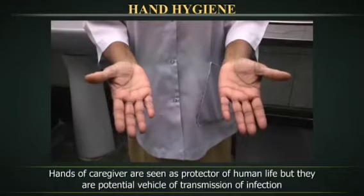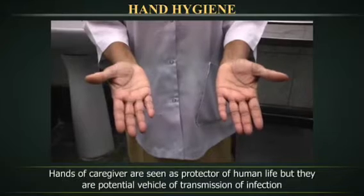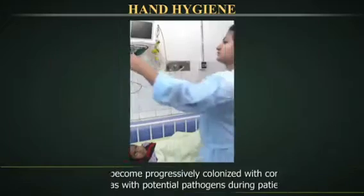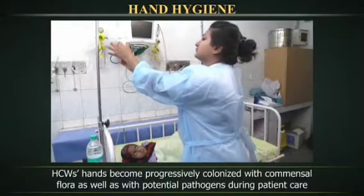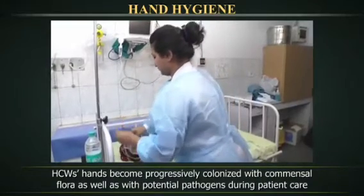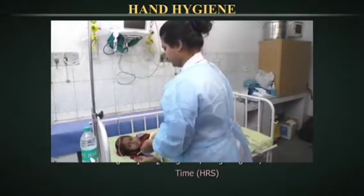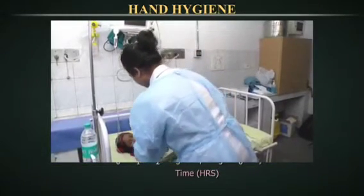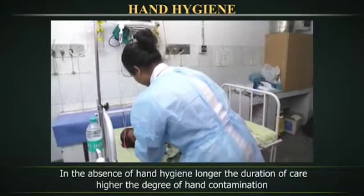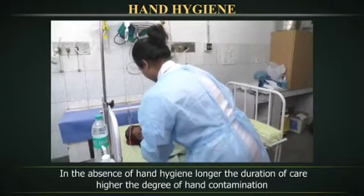Hands of a caregiver are seen as a protector of human life, but they are also a potential vehicle for transmission of infection. Healthcare workers' hands become progressively colonized with commensal flora as well as with potential pathogens during patient care. Bacterial contamination increases linearly over time. In the absence of hand hygiene, the longer the duration of care, the higher the degree of hand contamination.